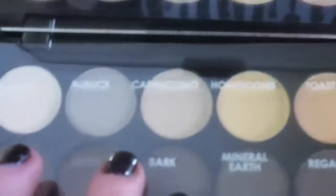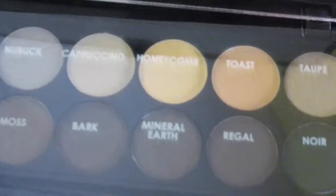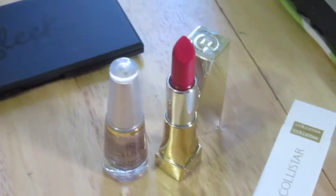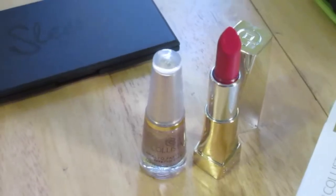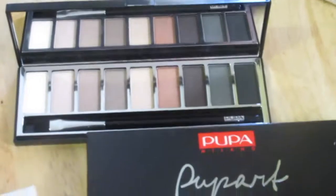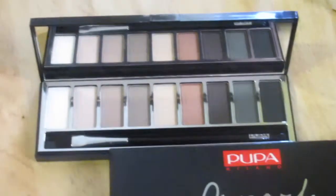You can see they do this thing that sometimes Tarte does where the colors are printed on a little plastic sheet overlaying the eyeshadow palette. And that was pretty affordable. That was only £12 or 12 euros. This was 20 euros for the lipstick and like 7 for the nail polish. This was a 30 euro palette. 30 euros is like 40 bucks, 35 bucks, something like that.